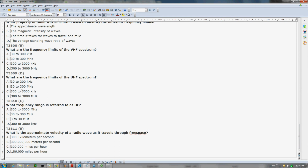The pattern I want you to see is these are all like 3 to 30, 30 to 300, 300 to 3000. Okay, it's always got 3's and 0's. So anything other than that, it's going to be wrong anyway. And so I'm going down here to HF. HF is 3 to 30. It actually goes like this, just so you know.